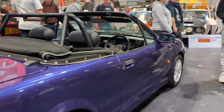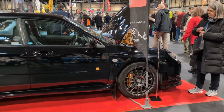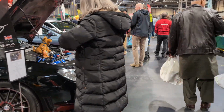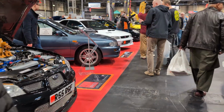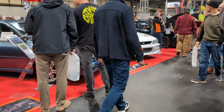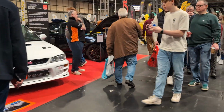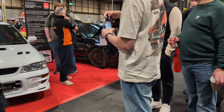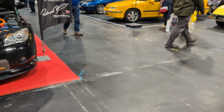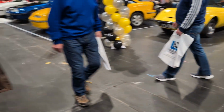Subarus. When we were talking about this in the Formula G group, I said, oh yeah, there's RX-8s here. And I had to remind them that RX-8s were first released in 2004, so they're 20 years old. And some of these Subarus are the same. On the website for the show, there's that Hawkeye, I think, with a 2003 number plate on it. That's 20 years old too.